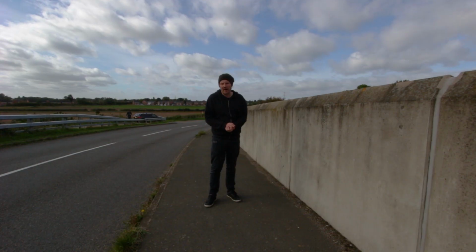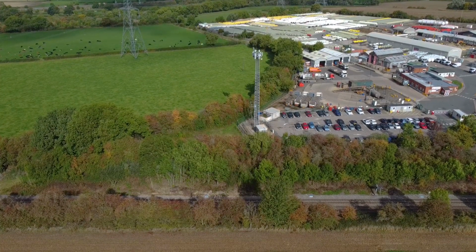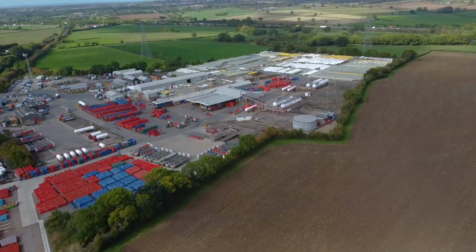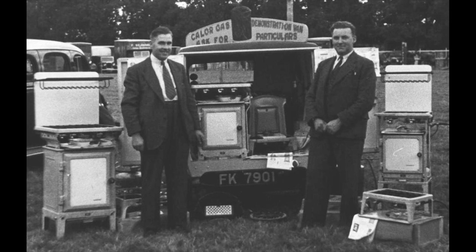Leaving Junction 2 behind, and a short while after, we cross over the Nuneaton to Leicester branch line. If we follow this railway along for a short while, we'll soon come across the Stony Stanton gas distribution centre. You might also spot the radio transmitter tower from the motorway, which marks the distribution centre's location. The site is operated by Cala Gas, a company that started in 1935 after Richie Gill from Cornwall returned to the UK after a trip to the United States.